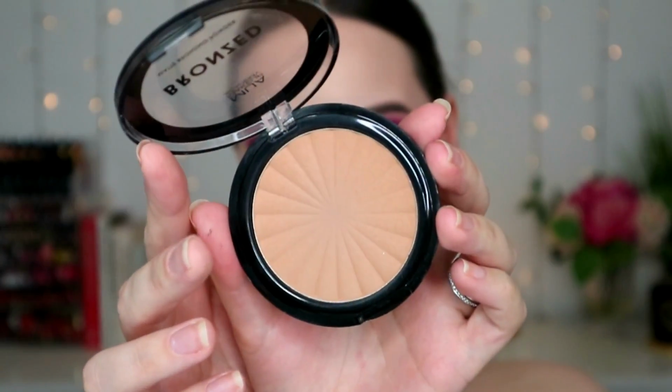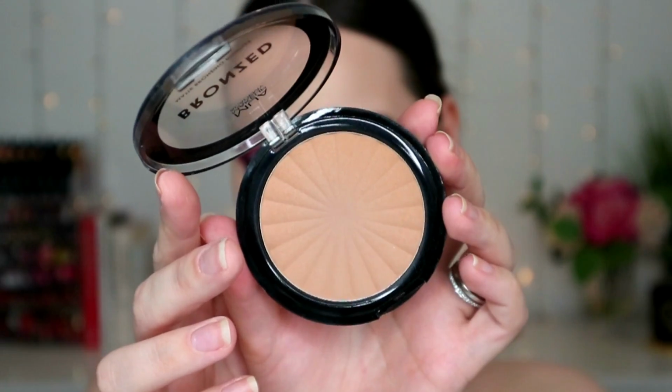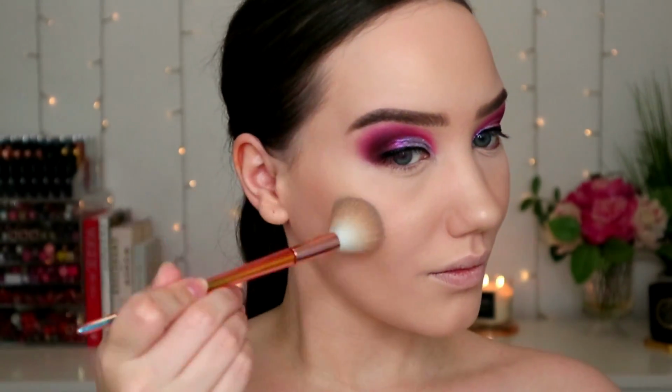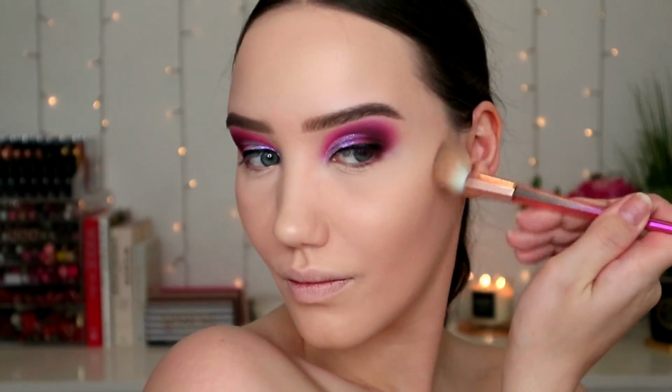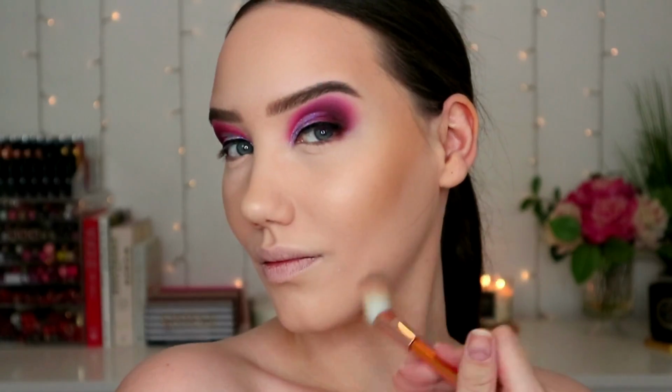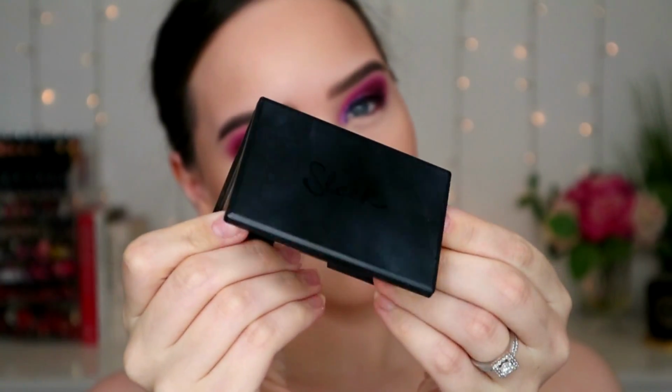MUA Bronzed. Again, I put this in my Best of Drugstore. I said it was £3. It's £2.50. Save 50 pence. It's great. Look, I mean, it's £2.50. And yeah, it's not quite as pigmented as my high-end bronzers, but spend a tiny bit more time building it up and you get the same effect. Look at that. £2.50. Are you joking? My skin looks like it's got high-end products on it.